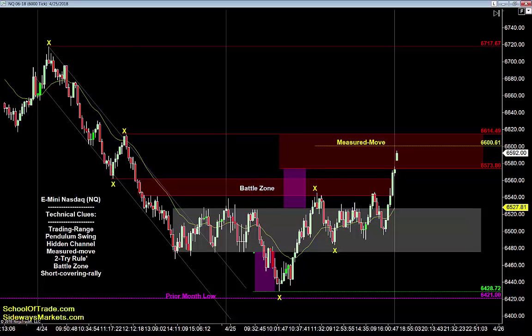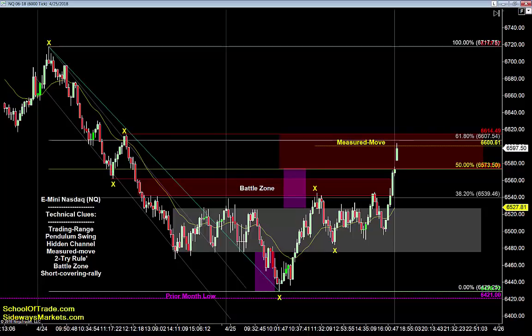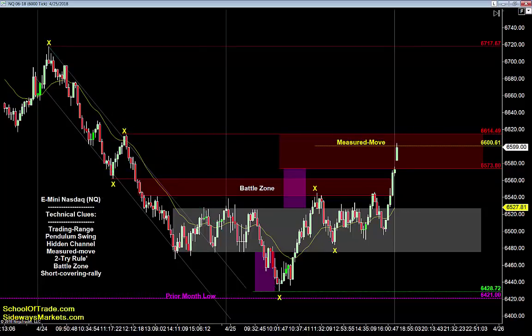At the same time, we have that same pendulum swing below that low and then up above that high. As you can see right now, we are right up in that pendulum swing territory, which means it's go time for these buyers. But with this momentum moving higher, I want to see what it looks like on that next pullback. This could be nothing more than a 50% move off of that big move down, and we could find ourselves right back down into that range tomorrow morning.